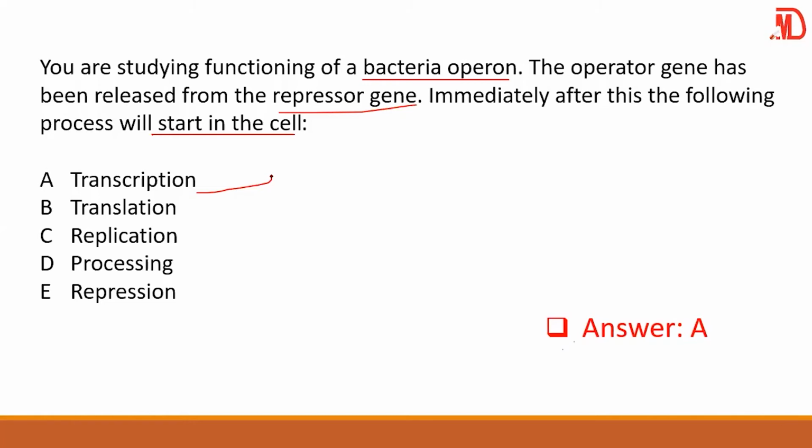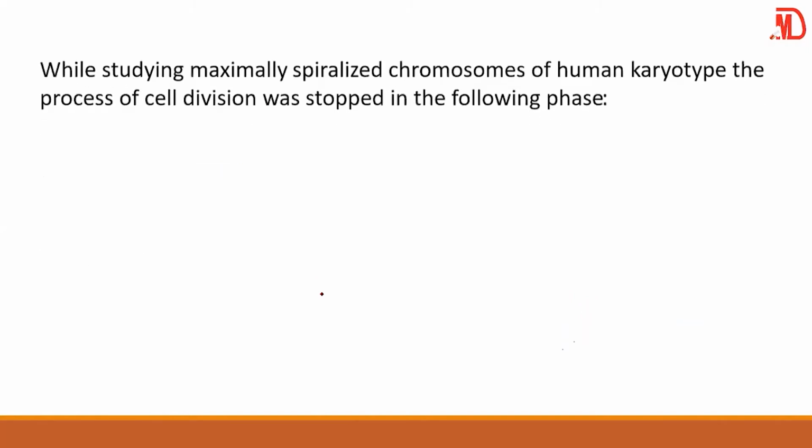Again, when the repressor gene is stopped, transcription will also stop. So that is what you are doing with transcription. All right. Like this question.